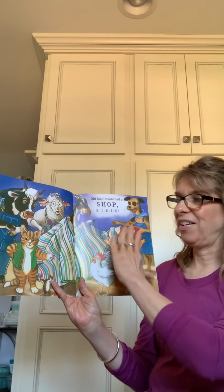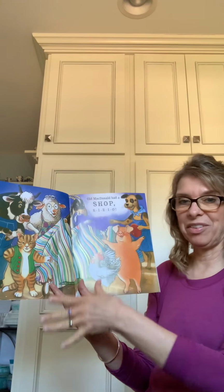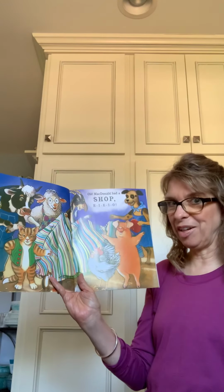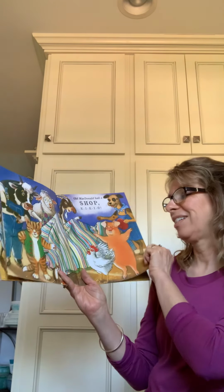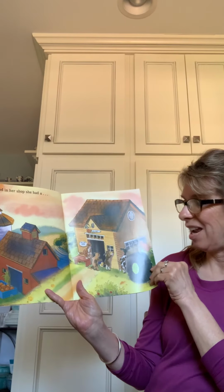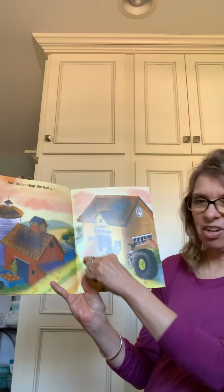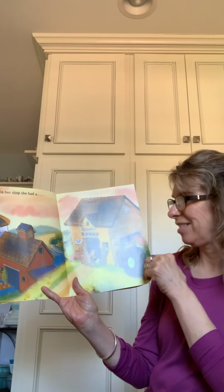E-I-E-I-O. And there they are. They have their work finished, but they have it under a cloth so that they can unveil it by pulling the cloth up and showing off their hard work. And there's all the little kids of all the animals looking in to see what they built.